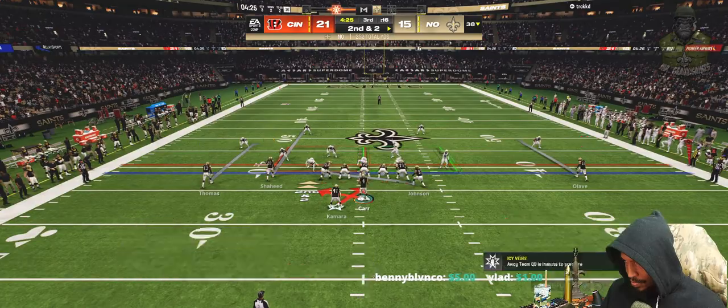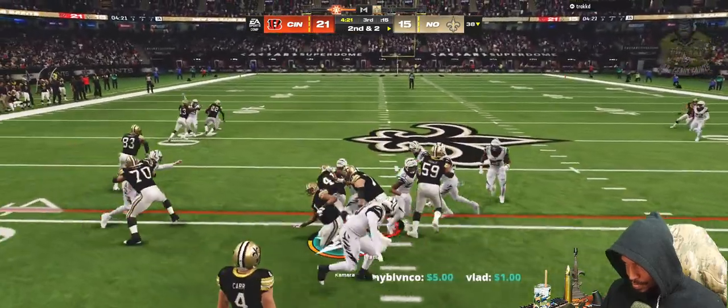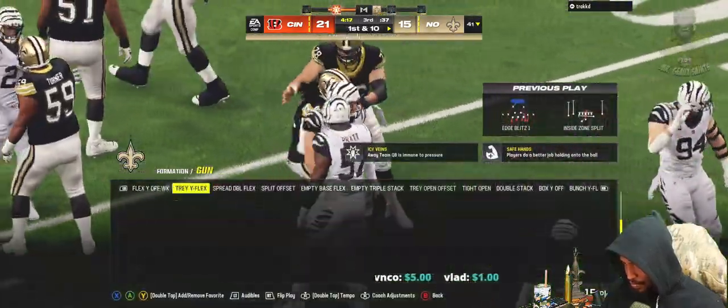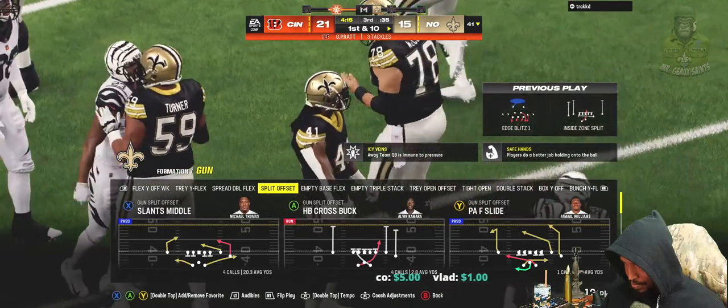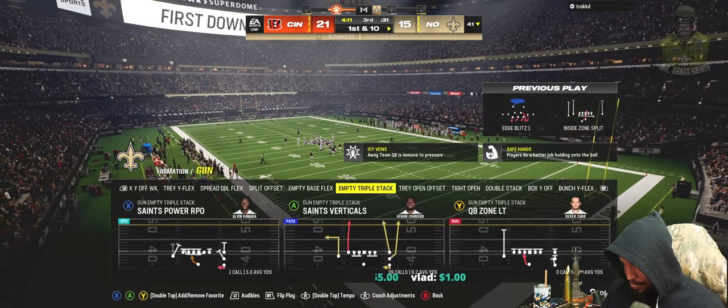They've got to get the running game going, and there should be some gaps to run through now. On second down, Kamara. And Kamara's going to have a Saints first down as he'll get this up past the 40. I have to think a major focus of the halftime meetings had to be figuring out how to create space for the running game to get operating.